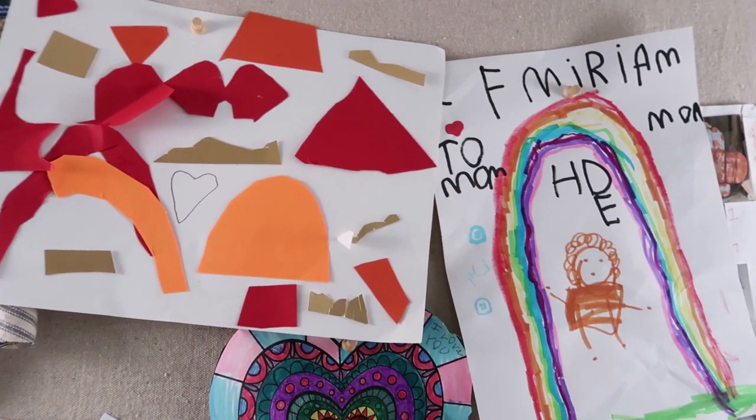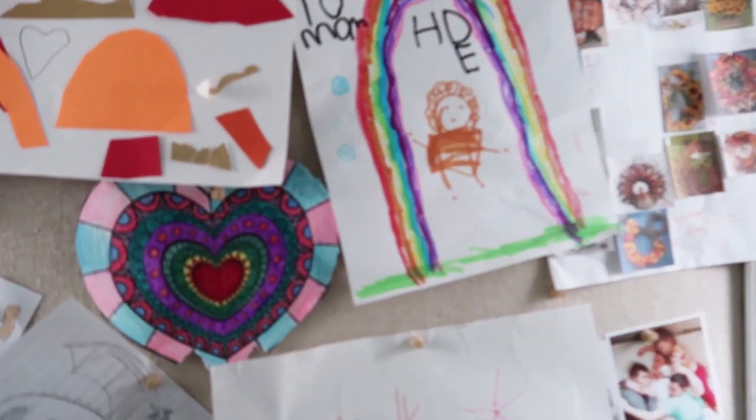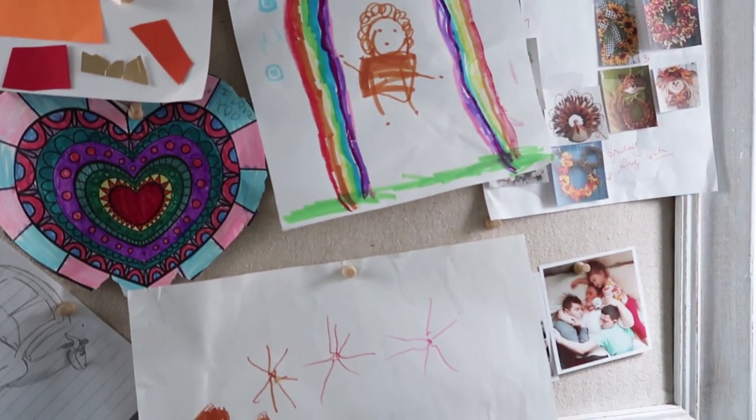And because it's back to school season, Miriam has been bringing home all sorts of cute art pieces that I love to pin up on my inspiration board.